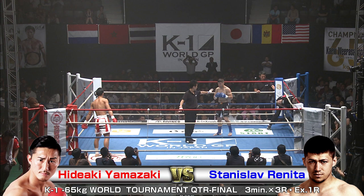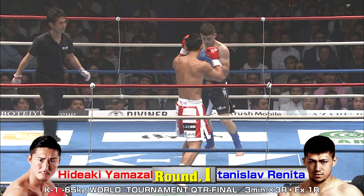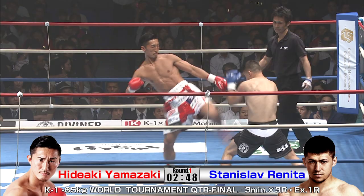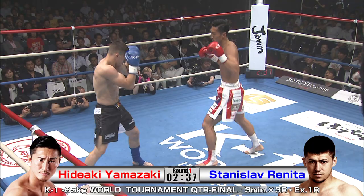So Yamazaki has a huge height advantage. At 177 centimetres, he's 11 centimetres taller than Renita. But he's the older man by 7 years, so the Moldovan takes the youth advantage. Let's see how that plays out. That's right. Well, don't let the age fool you with Yamazaki. He moves so well. I love his footwork. And I love the way that he uses his lead leg to throw high kicks.